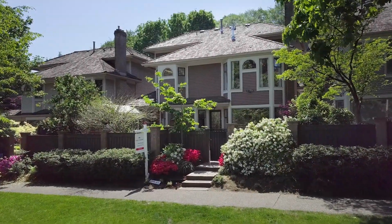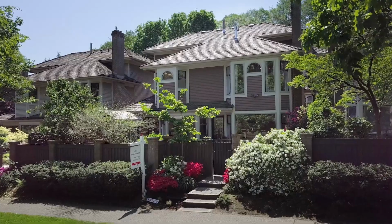One of the amazing things about real estate in Vancouver is that every now and again you find a home that encompasses the beauty of the surroundings, custom interior finishes, and also the appeal of a family home. And today I'm going to show you exactly that home, a 3-bedroom, 3-bathroom, 2,703 square foot home in the Point Grey neighborhood of Vancouver West.